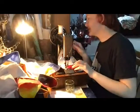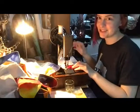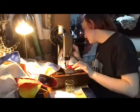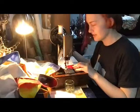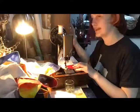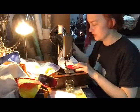I do need to go through and dust my sewing machine back here around her mechanism. She's starting to get a bit of frizz and fuzz from all of the sewing I've been doing, collecting a bit of dust somehow, because she's got a little bit of oil back here on her parts, so dust collects.